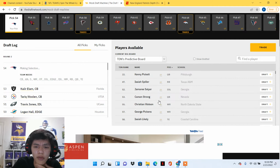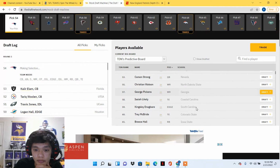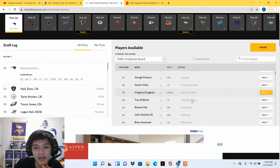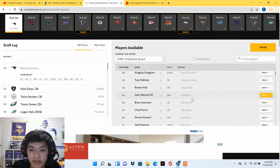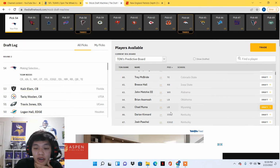Okay. Wow, very interesting to see Kenny Pickett still here in the second round. Not going to take him, though. Obviously, we made that very clear. Hmm. I'm thinking maybe we go wide receiver here. I don't know, though. The team likes to run quite a bit. It wouldn't make sense to have four wide receivers, too. Just take a look at what we have here. Well, we know they like to run the ball. Imagine adding Breece Hall to that already star-studded backfield of rotating running backs.